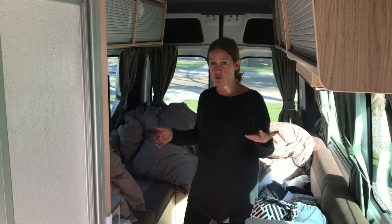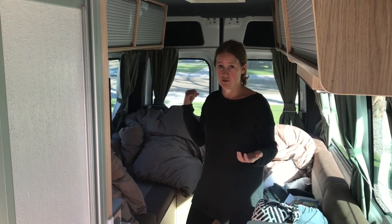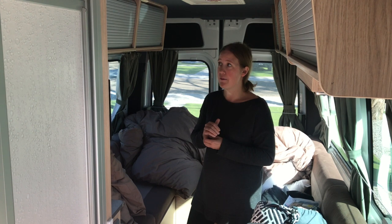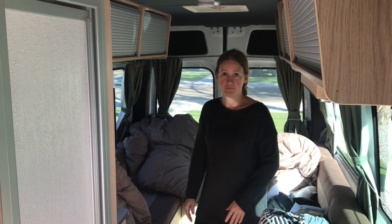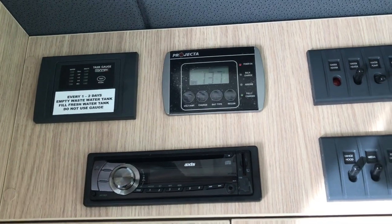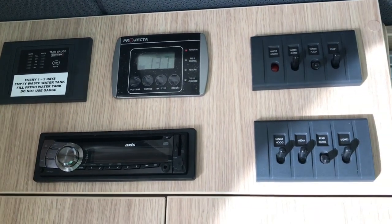And we have so much room to spare, plus all the storage that's in the back. So I would say that there's more than enough. We've been in here for 2 weeks. I could live in here for a year and not need any more space. And these are the information panels.